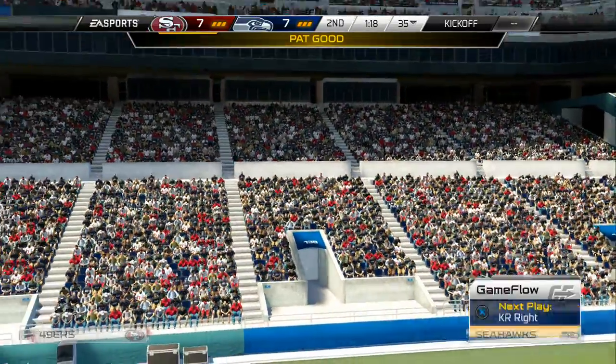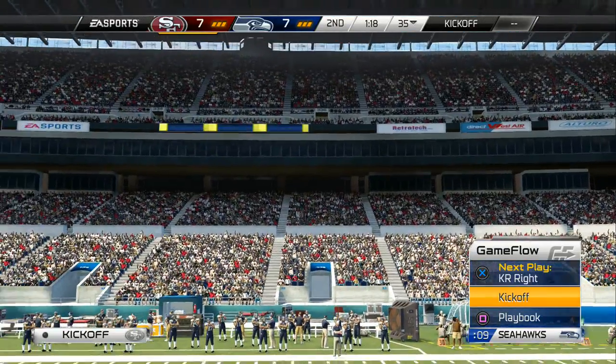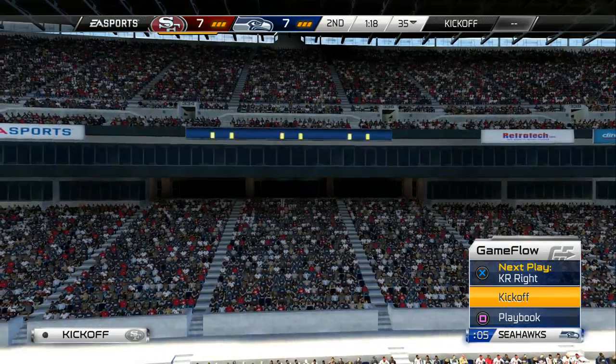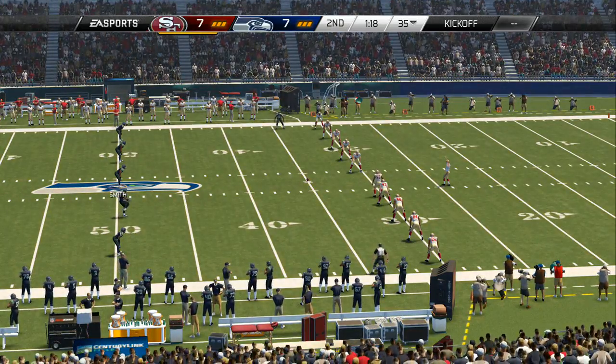Let's go now to Danielle Bellini, who has an injury update. Guys, I had a chance to speak with a Seahawks team official. They're saying it's just a minor injury, so he should be back on the field pretty quickly. 49ers setting up for the kickoff.